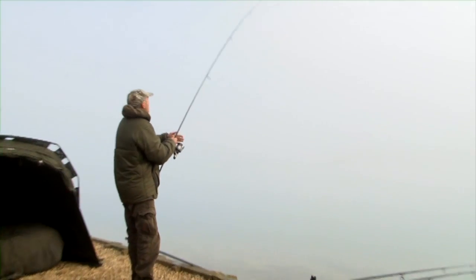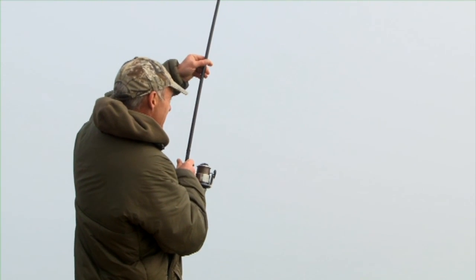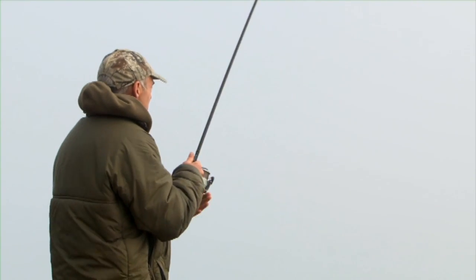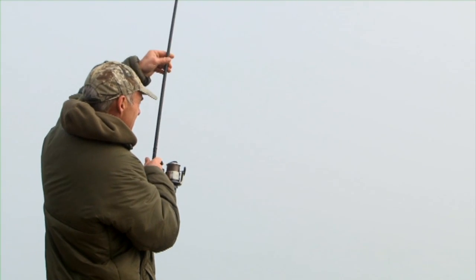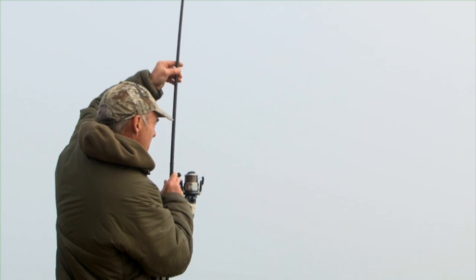I'm not quite sure what's going on here. I think the line settled in the night over something or through something. I can feel the fish the other side, but I can also feel some sort of a snag. I know there's a couple of subsurface reed beds out there. I don't know if the line's wrapped around that.